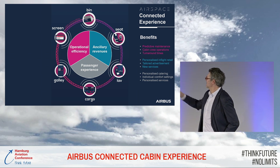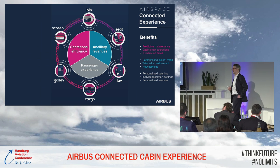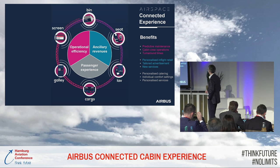Coming to passenger experience, definitely personalized catering. We saw that before on the ground, that you can pre-order. Of course, you can do that also for the flight. Pre-order, maybe from the restaurants you like in that destination, or from where you're starting from.